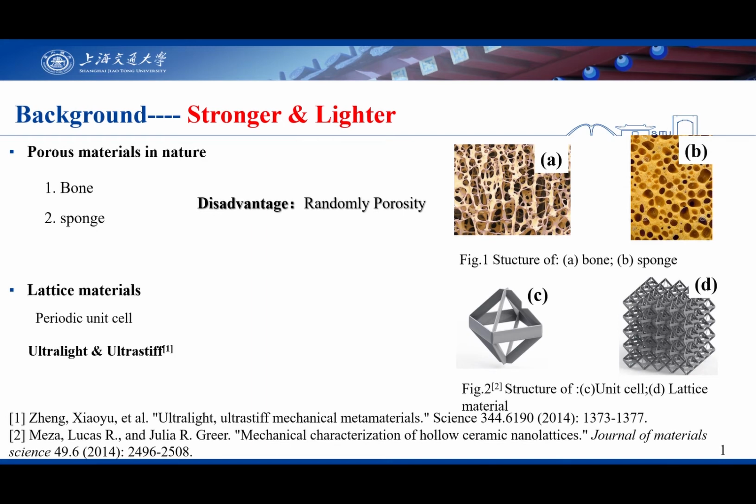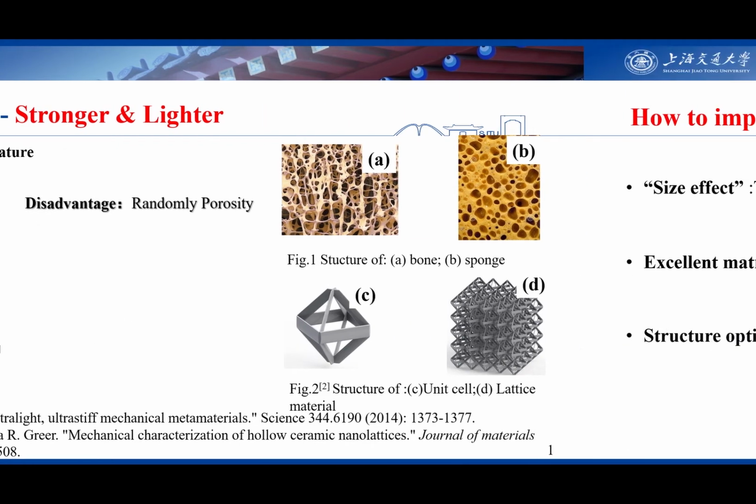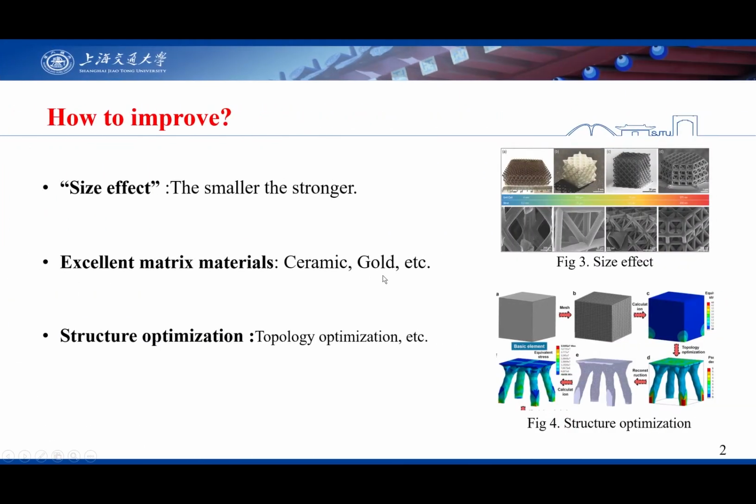So researchers have fabricated lattice materials with a periodic unit cell stacked. Figure 2C shows the unit cell, and Figure 2D is a lattice material stacked from plenty of this kind of unit cell. There is still a lot of room to improve their mechanical properties.